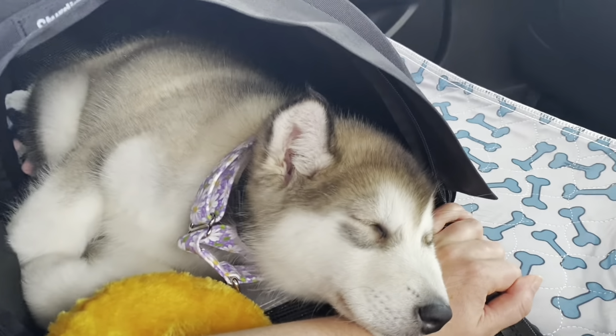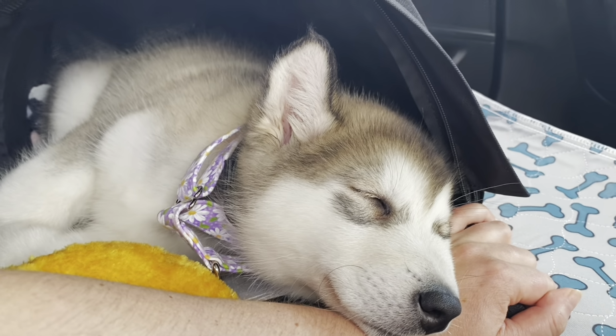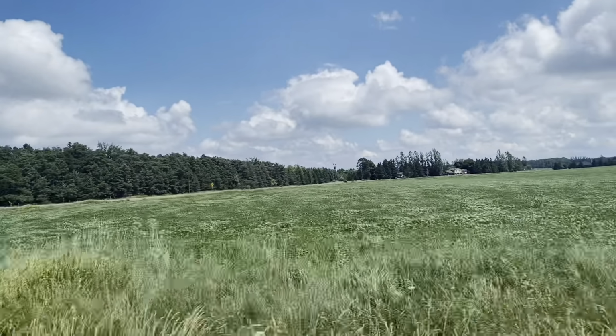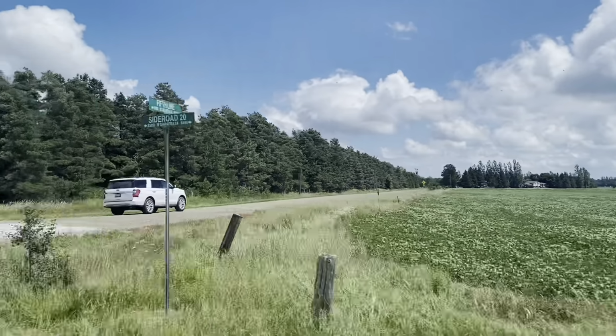This was her first experience with the carrier, and she did really well. I was able to open up the side and allow her to engage with me, take some treats, and do a little bit of play. She was a little uncomfortable and cried a couple times, but settled in really well and slept for most of the trip.